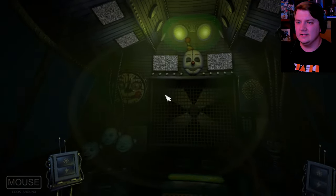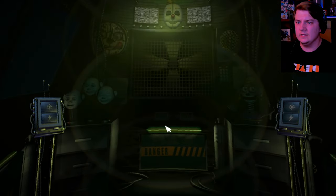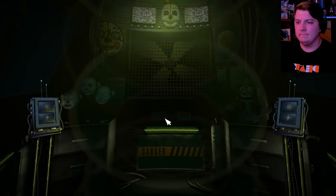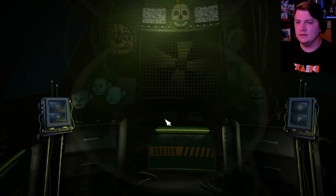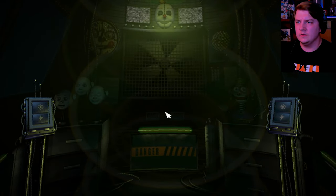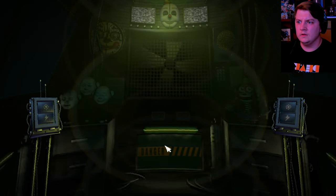Motion trigger, circus gallery vent. You will now be required to crawl through the Ballora Gallery using the vent to your left to reach the breaker room. It is recommended that you stay low to the ground and reach the other side as fast as possible as to not disturb Ballora. I will deactivate myself momentarily as to not create an auditory disturbance. Deactivating.